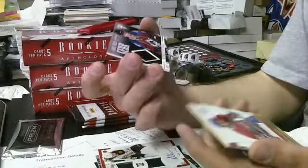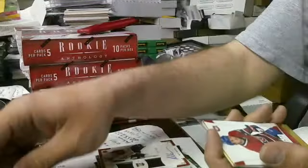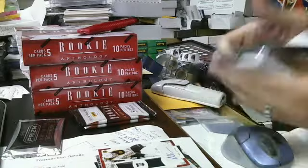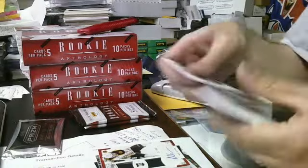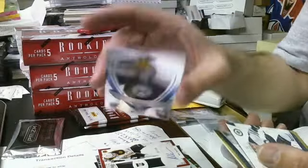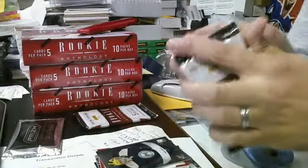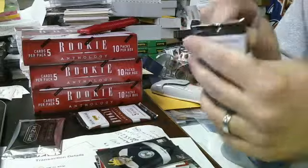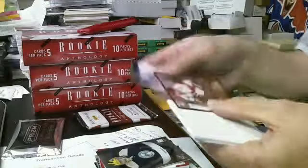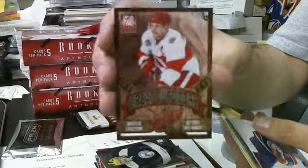And then we got a titanium game-worn gear jersey card of Peter Mueller, now for the Florida Panthers. So it goes on the dead team pile. Then we got a Donruss Elite rookie card. It is of Sean Hunwick for the Columbus Blue Jackets, numbered out of 999. Then we got a Donruss Elite Great Outdoor insert of Nicholas Lidstrom, numbered out of 500 for the Detroit Red Wings.